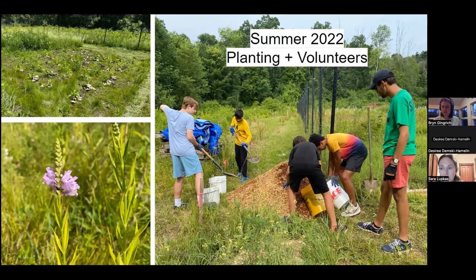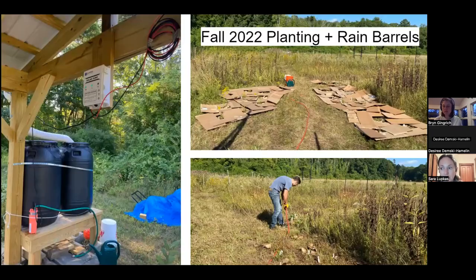In the fall of 2022, we added solar panels on the roof to the pavilion, which power a small pump for the rain barrels so that water can flow through a hose as opposed to filling watering cans and buckets as we previously needed to do.